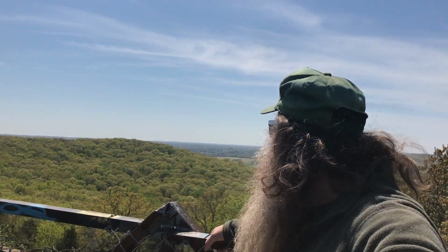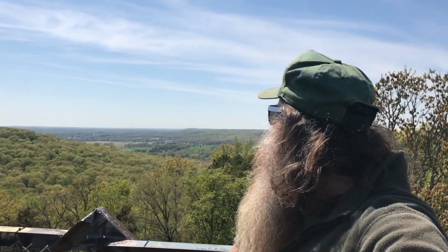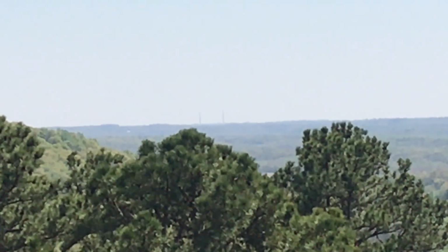Trigg Tower. It's pretty cool. You can see Kentucky from here. Yeah. Or at least smokestacks that are in Kentucky. But that's the Ohio River. It's right on the river.